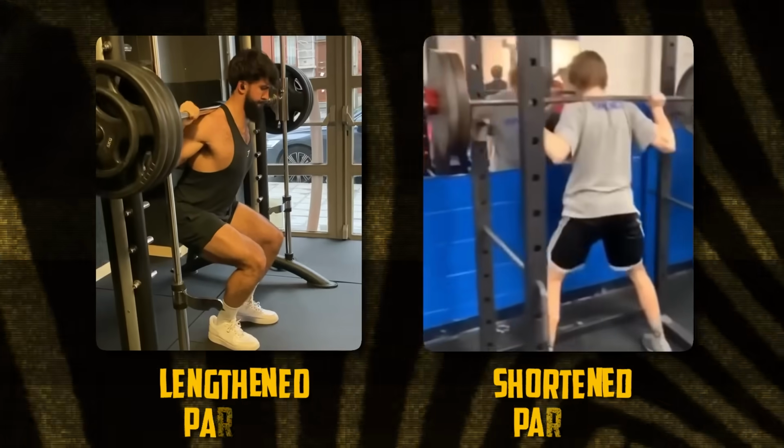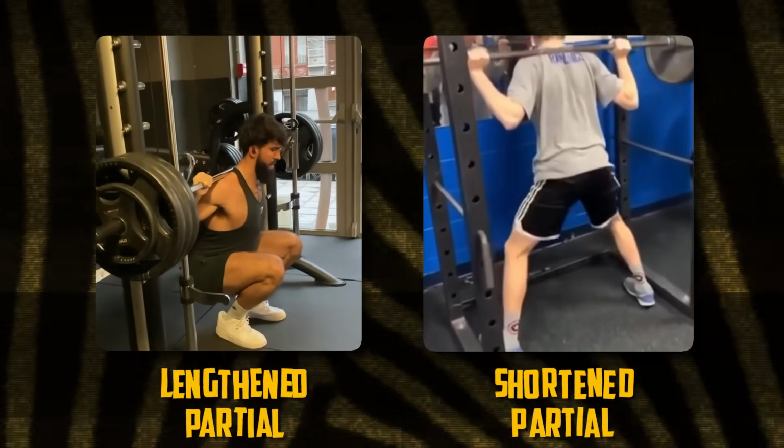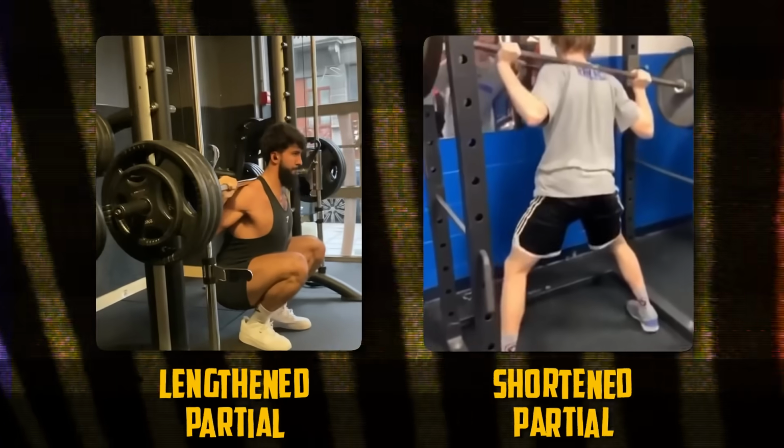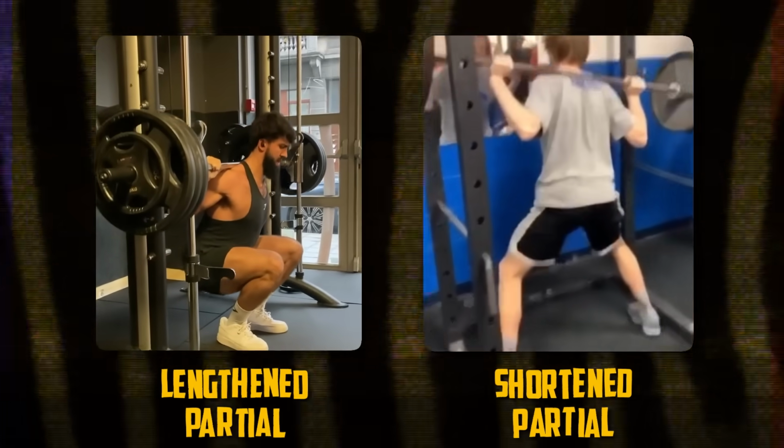Yeah, and I think what's interesting too is that the misconception there is that people would assume when they talk about partials on the squat, as we just said, they're quarter squatting. Well, that's not the lengthened partial. That'd be the opposite range of motion. So they're actually not even doing it. So I think that conception of the typical bro doing it just doesn't pan out.